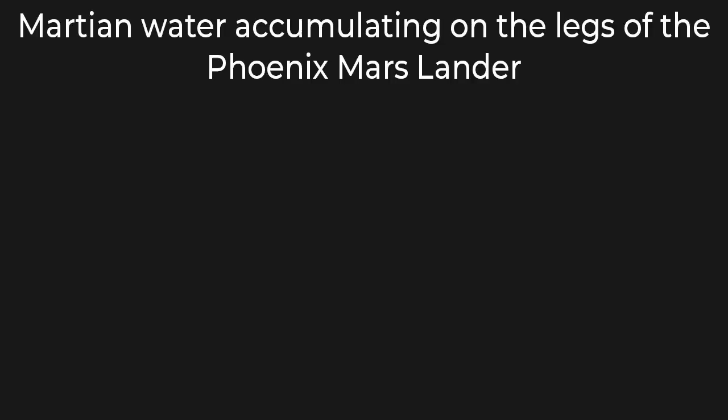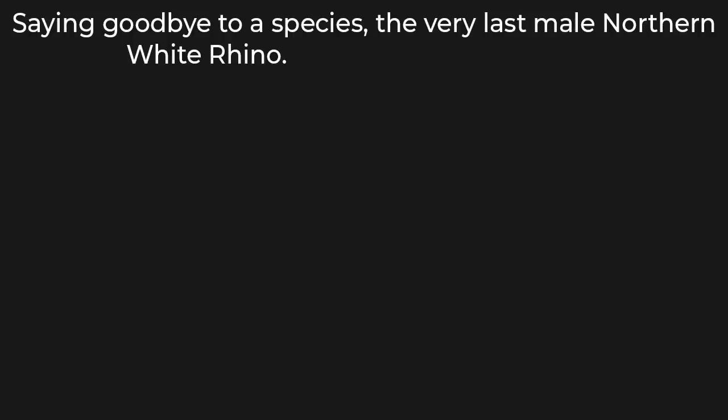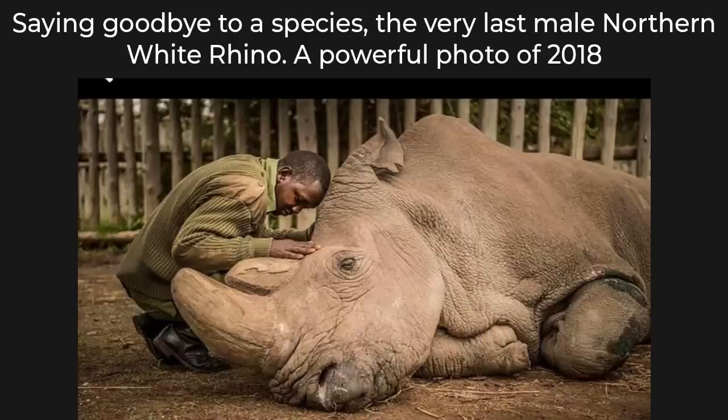Martian water accumulating on the legs of the Phoenix Mars lander. Saying goodbye to a species, the very last male northern white rhino. A powerful photo of 2018.